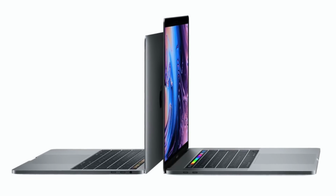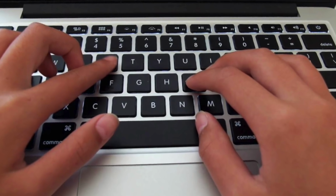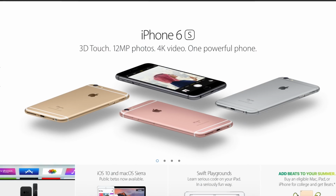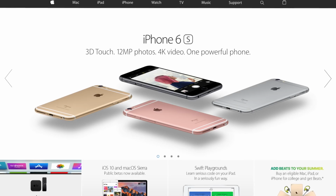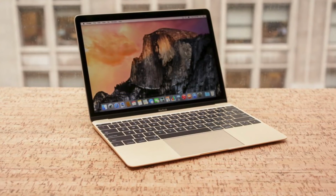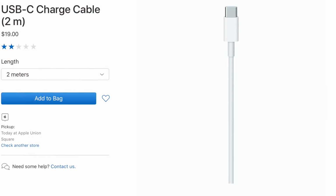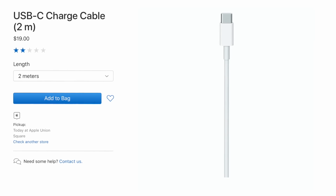And with each of these releases, customers express their frustration in various ways, by writing articles, contacting Apple directly through support, posting on social media, or starting threads on the internet. But another common way of complaining was through reviews on Apple's website, and it usually went something like this. Apple would release a product like the MacBook in 2015, which opted for USB-C charging instead of MagSafe. A certain percentage of customers would be upset about that decision and leave reviews for something like this USB-C charging cable, since you couldn't leave reviews on anything except for accessories.